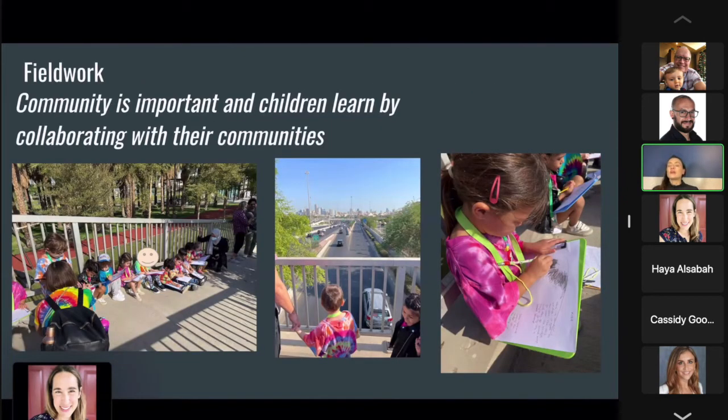Then another very important part of the project approach is field work. And this again goes back to making sure that you pick a topic that you can go on trips in your community. My students actually were very fascinated by trains, but we don't have trains in Kuwait. So that was one reason that I did not pick trains.